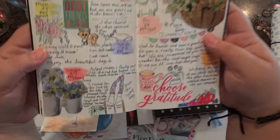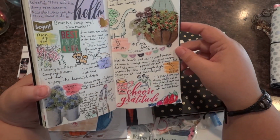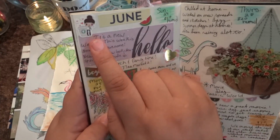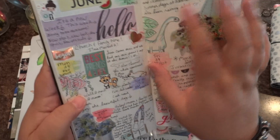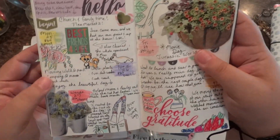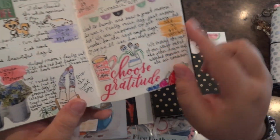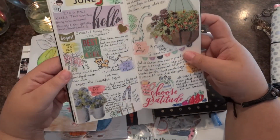And like this, for example, this of course is a magazine clipping. Here's stickers. Here's one of those little girl coffee stickers. This is another sticker out of a planner book. These are just some of my little own personal doodles. Here is more clippings out of a magazine. This is just a big sticker. I mean, come on guys, it's so simple.